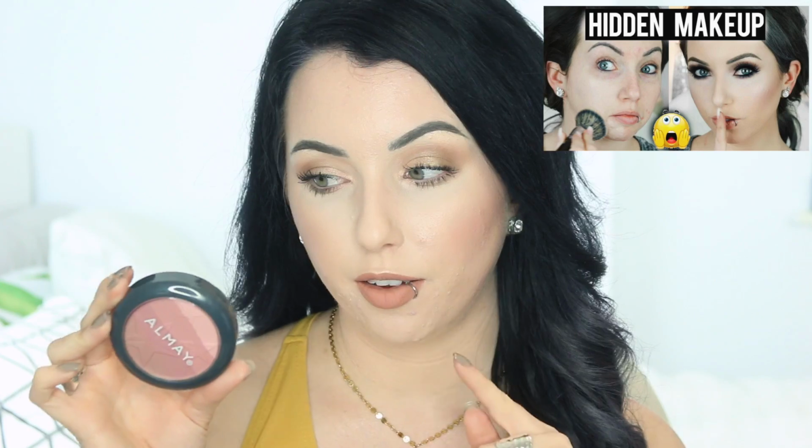My last rave of the month is the Almay Smart Shade Powder Blush in 20 Nude Mauve. Pretty much since the Hidden Drugstore video, I've been reaching for this a ton. I've either been going between this or the Physicians Formula blush. This is just such a pretty shade. It is a matte blush, and if you want some of the lighter shades, you can just go in with the top few stripes. If you need deeper shades, you can go in with the bottom ones.